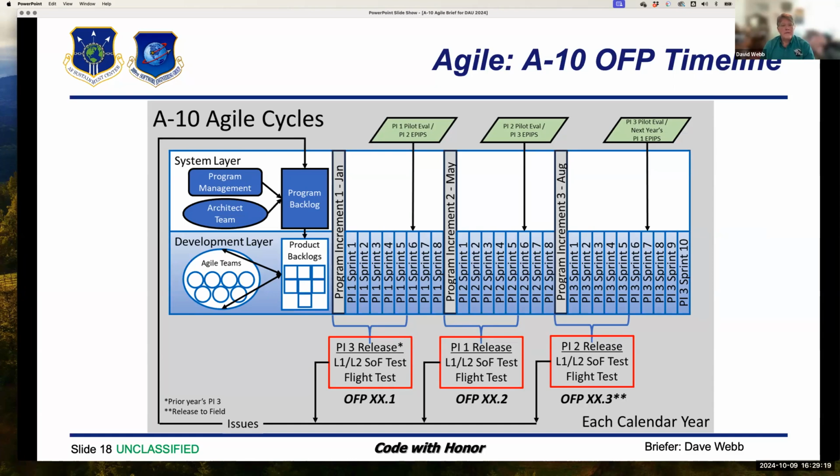We used to have the pilot evaluation and our planning session right before the PI started.